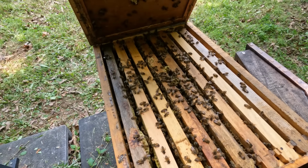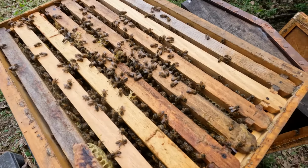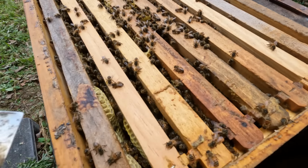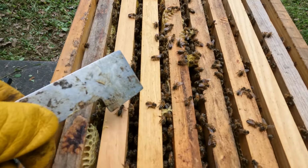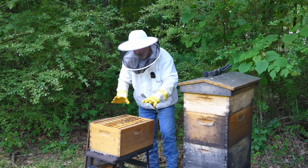They are rocking it, guys. They are rocking it. I see tons of new honeycomb. Y'all see this white stuff right here? That white stuff is all new honeycomb. That's all through here. Okay, so what we're going to do is put another 8-frame box right on top.